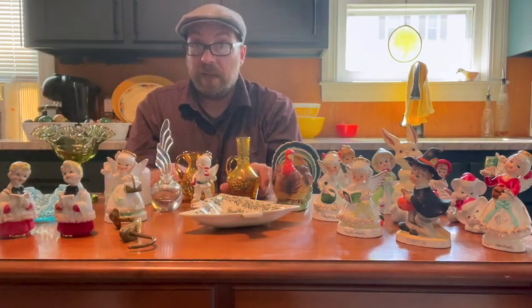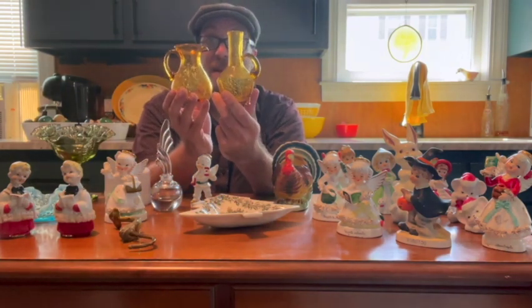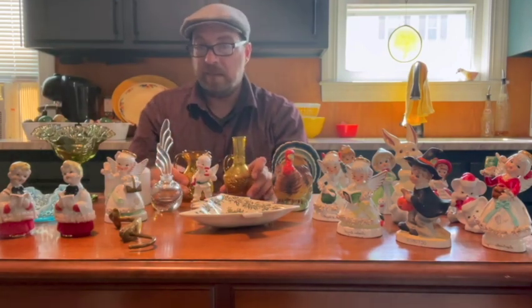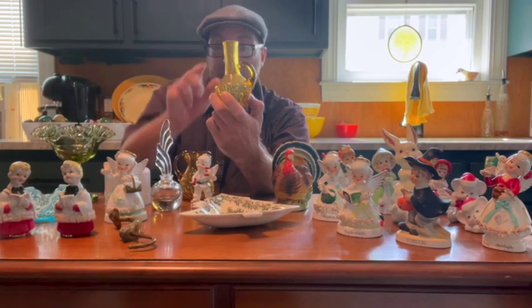I love crackle glass. And these two pieces are just perfect, great for the fall season. This one's also very interesting. I like the way its top is straight instead of flared.